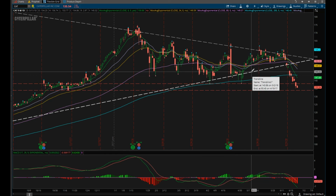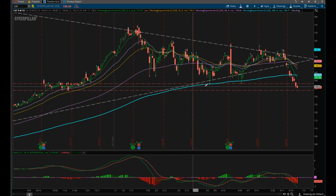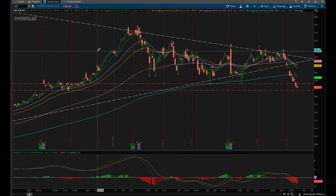This horizontal triangle was violated already and then it kept moving down, and now it's actually in a very bad position. So I'm gonna leave it there. That is the market technical analysis for today, June 26th. Today is Tuesday, and we'll see what's going to happen tomorrow.